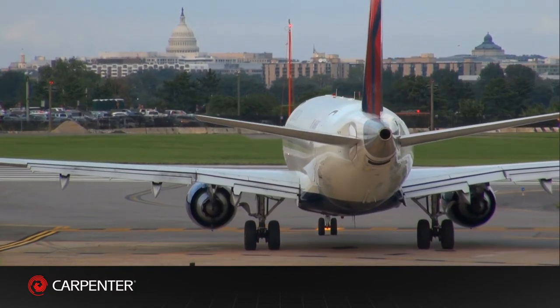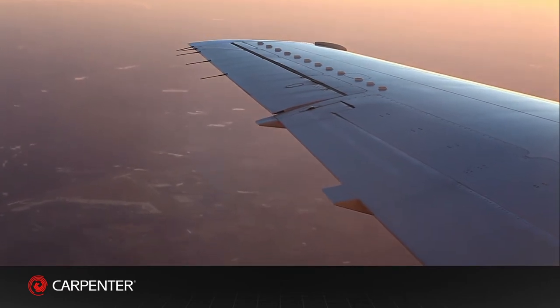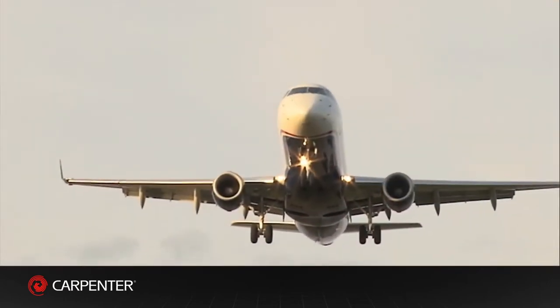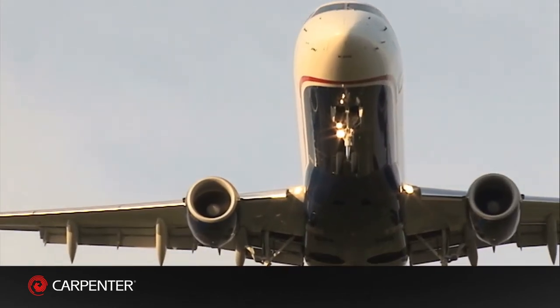Carpenter is a trusted partner to the aerospace industry. Our advanced alloys, powders, and titanium products can be found in airplane engines, landing gears, structural fasteners, hydraulic systems, cabins, avionics, and more.